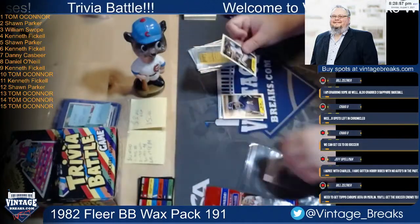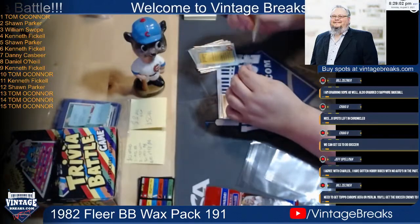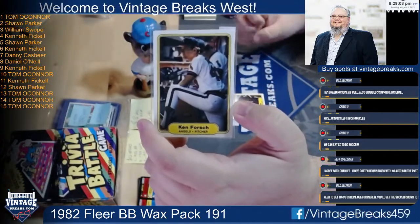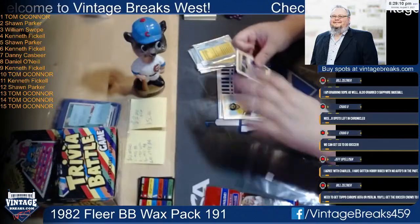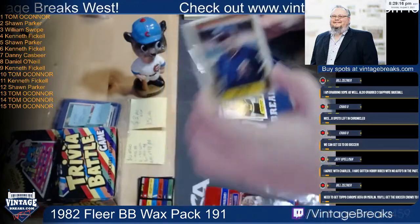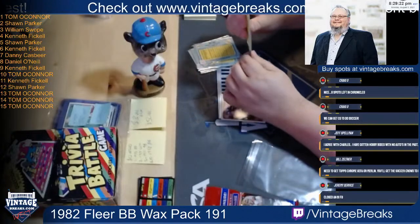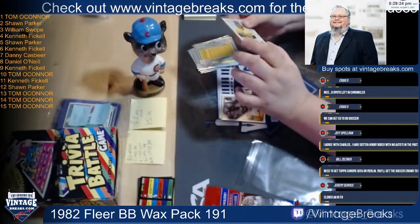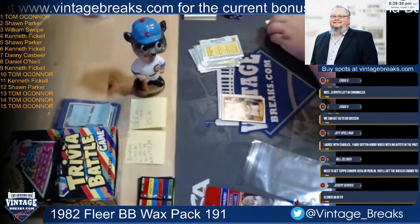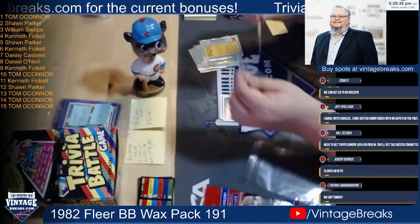If we could hit. Yeah, right now I don't have either one of those. I think they've been selling out too quick in the north and the south for them to start sending me some. Ken Forsch. Ed Ott. This is spot 9. Spot 10, Enrique Romo. The Merlin stuff's really hard to find. It's been selling super well. Spot 11, Darrell Evans.